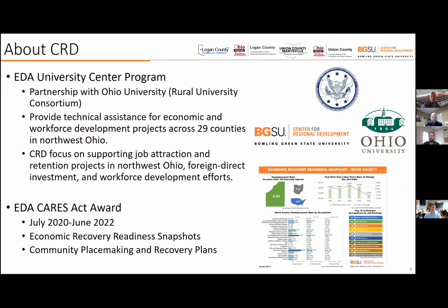And recently, we received supplemental funding through the Economic Development Administration through the CARES Act to develop economic recovery readiness snapshots for all 29 counties we serve. These snapshots are available for download on the CRD website, which I'll put that link in the chat at some point during our presentation today. You can take a look at the Logan and Union County snapshots.